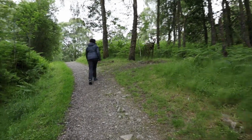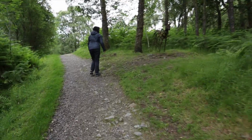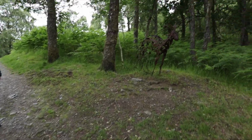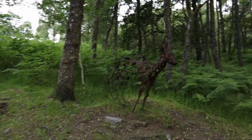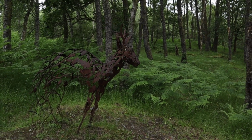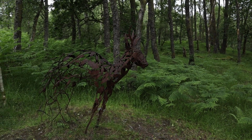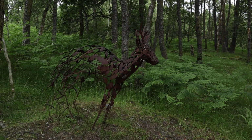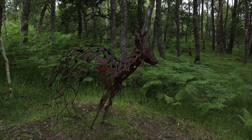Sculpture of a deer up here. Oh, I'm out of puff, that's a really steep hill. There's the sculpture. That's really nice. It's sculpted out of metal and it's shaped with all the leaves.